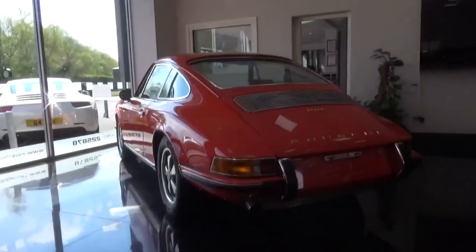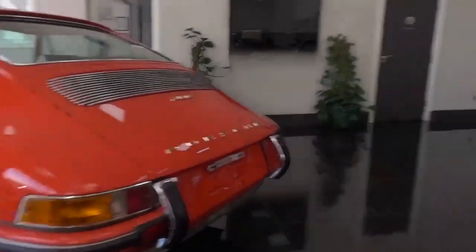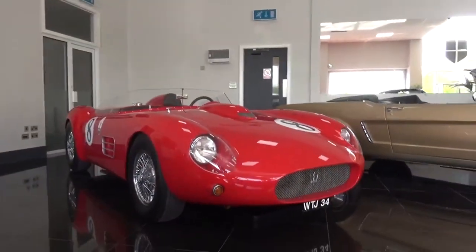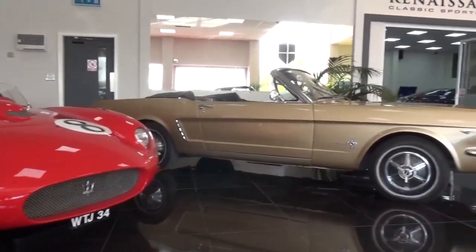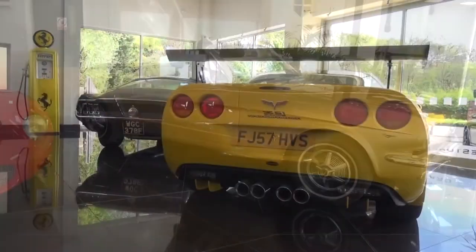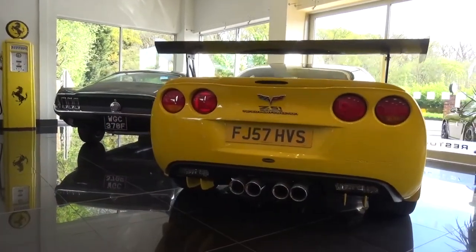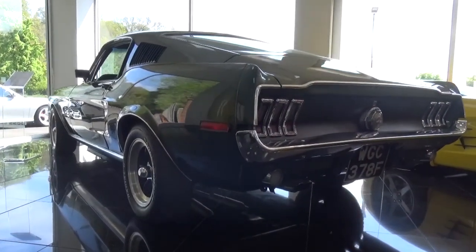To its right, a 40-year-old 911E. Iconic, but I really want something without a roof. The next two fit that criteria: a Maserati 450S replica and a 1964 Mustang Cabriolet. But maybe something a little more modern would be better. Next to the big yellow Corvette is the GT390 I had the pleasure of driving a few weeks ago. I love this car, but it's not really what I'm looking for today.